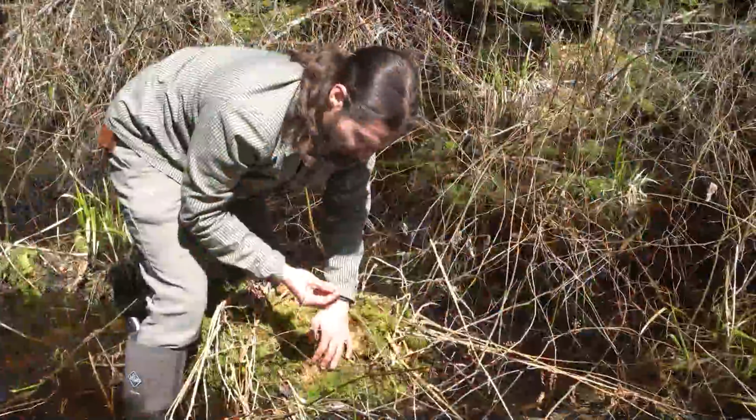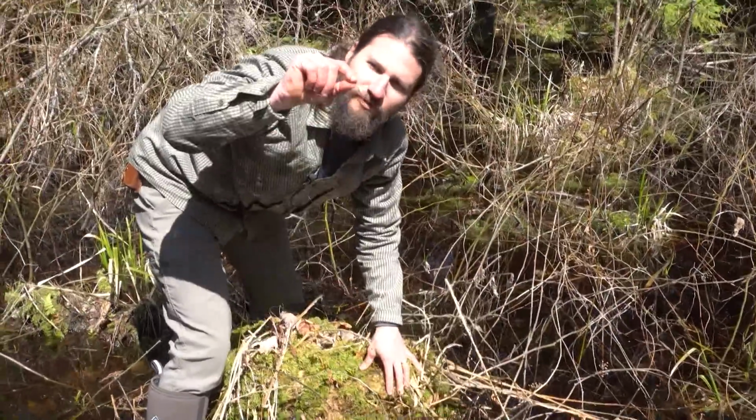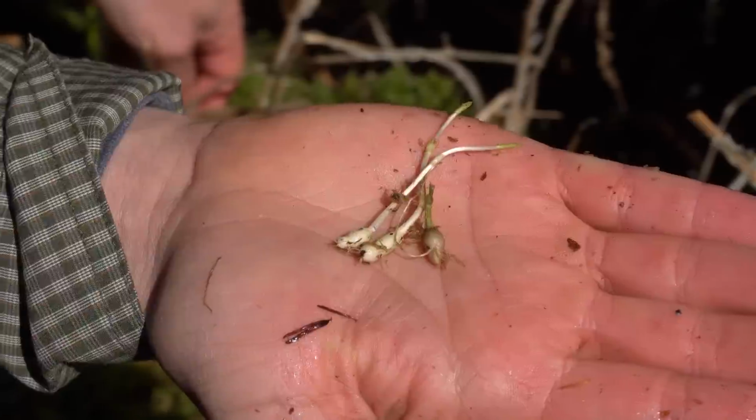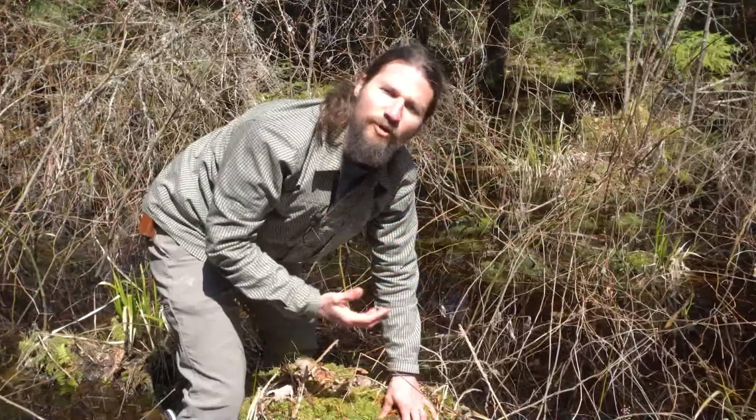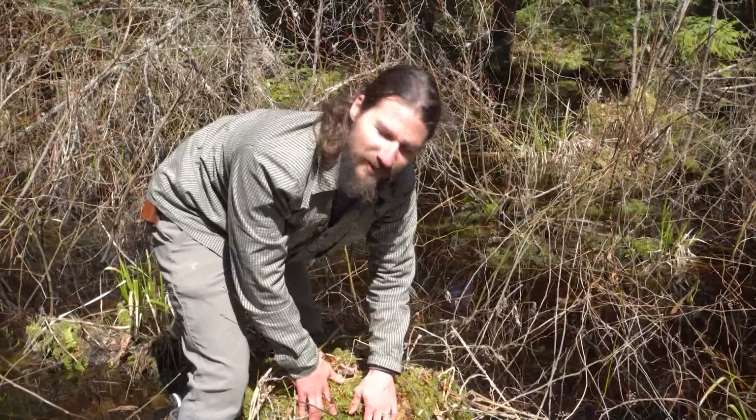When looking for salamander nests, I find these little tubers from bugleweed, Lycopus uniflorus, and they have quite a nice taste, kind of like a water chestnut. So a little bonus that you might get when you're looking for salamanders.